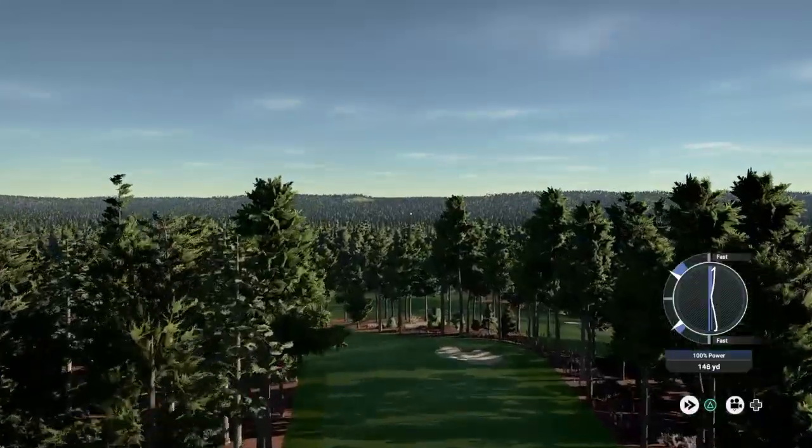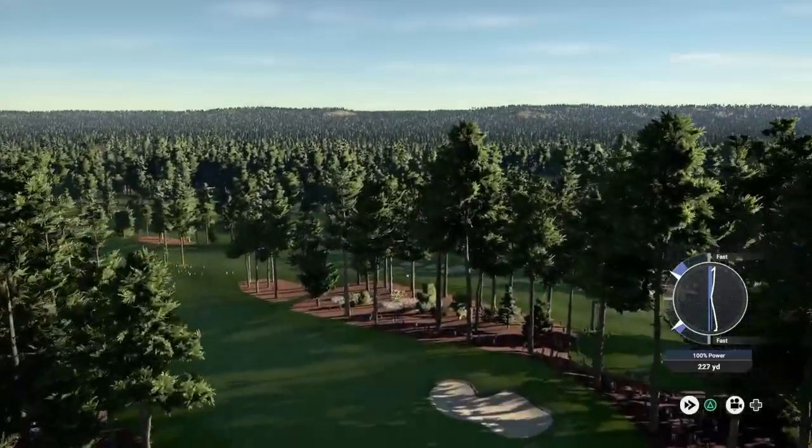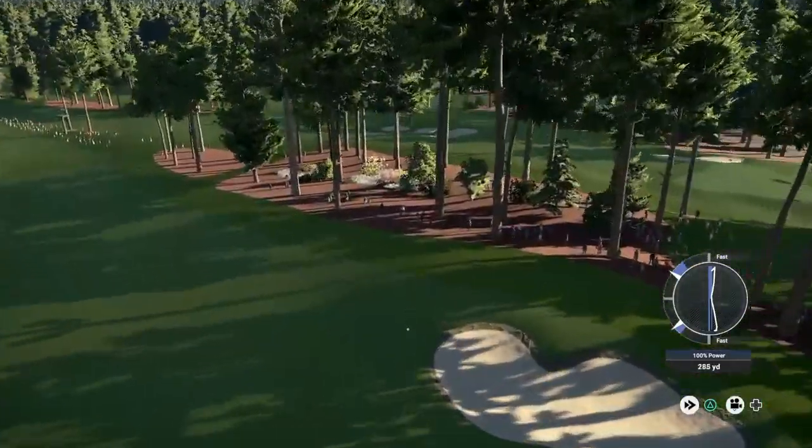Look at that swing, guys. What is going on? We're probably just going to avoid the bunker here, but that is just horrible.